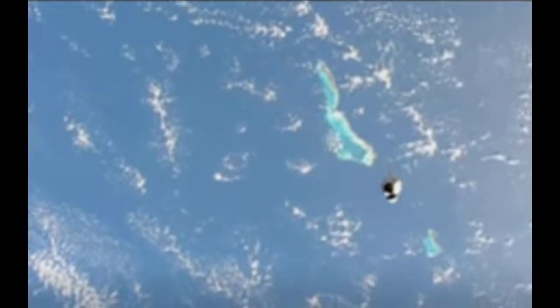Some Pacific Island chains that we're seeing as we head on a southeasterly course down the Pacific Ocean, heading towards the South Pacific. We'll make our way up and cross over South America as we continue the fly-around maneuver.